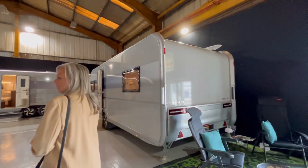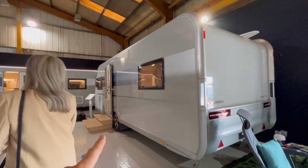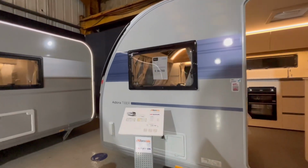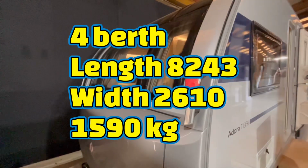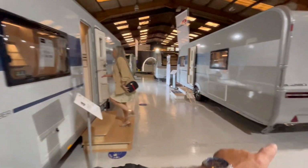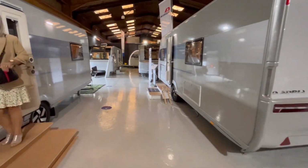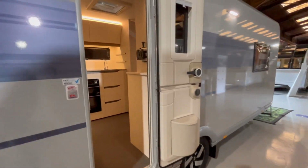So another Adria Adora, single axle this time. Let's have a look in this one. 34760. Do you know, I love the back end. I think the back end looks smart on them. Looks right classy. Let's go and have a look inside this.